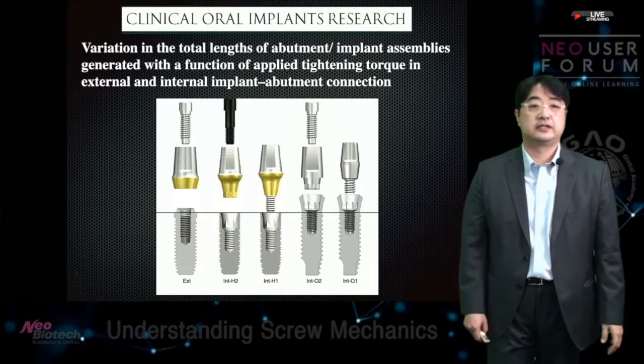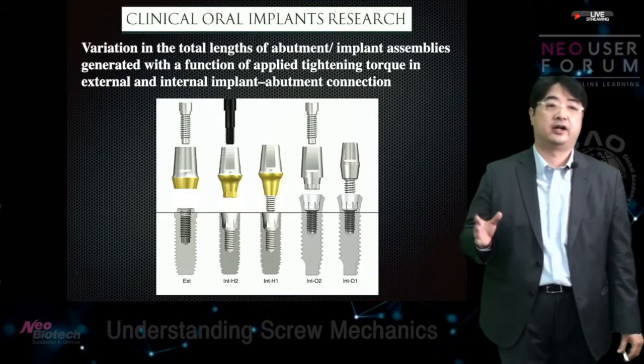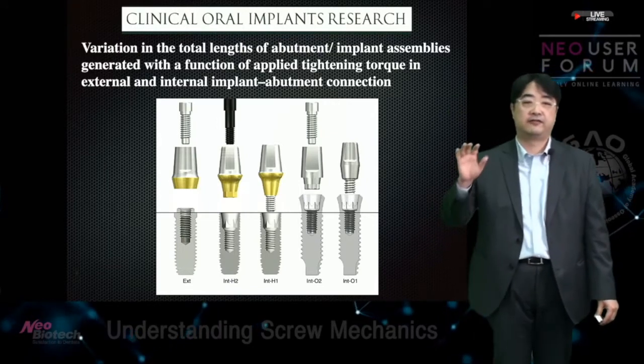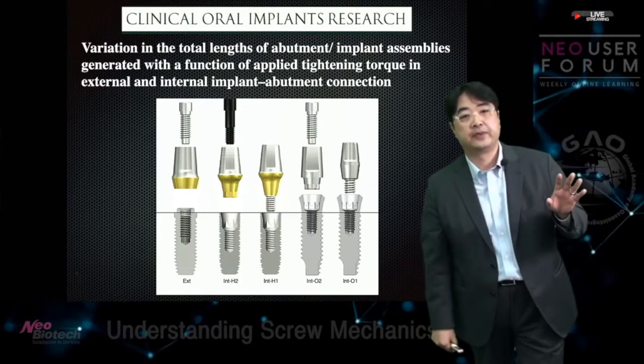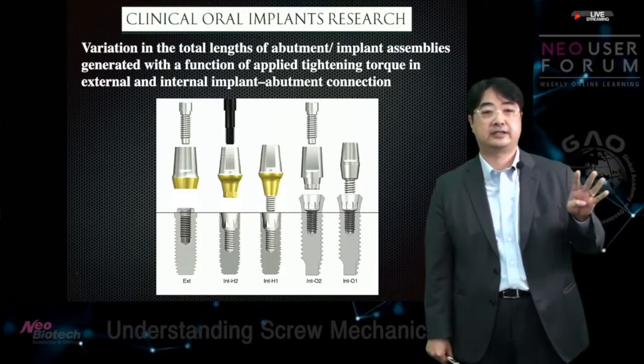Okay, here is a very famous article published in COIR. They used three types of implants and five different types of abutments. So the authors used the external implant with the hex abutment.